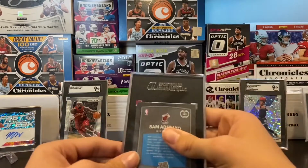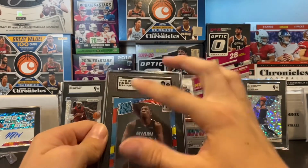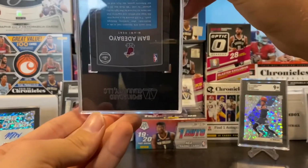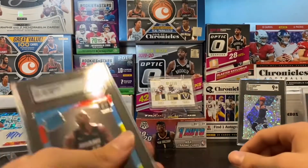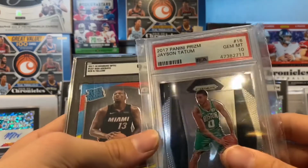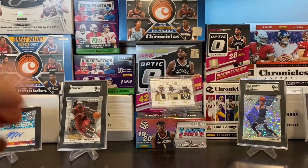The card seems loose almost inside the plastic. Like at the top, you can kind of see a little gap. If you turn it, oh yeah, it is loose. Look at that. Same thing actually happened with my Tatum, my PSA 10 Tatum, when I got it back. Don't know if you can hear that, but it's loose as well. Are they all loose? Maybe I'm delusional. Maybe they're all loose. Maybe I'm just stupid.